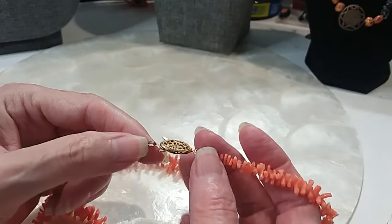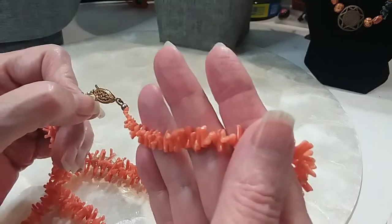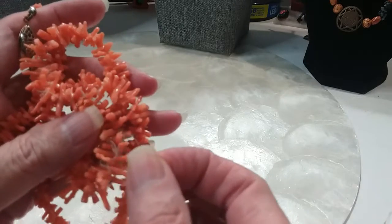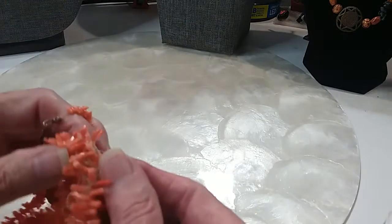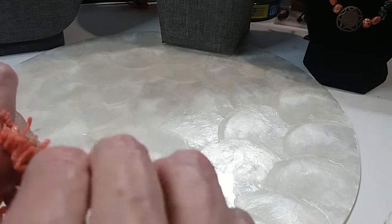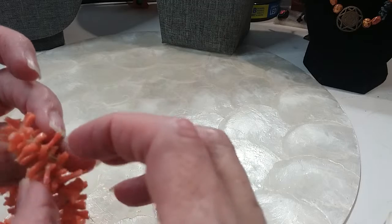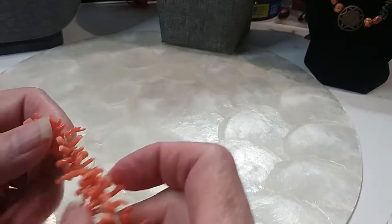Here's the next one. Got a nice box clasp, very ornate, vintage. And then these little pieces of coral. And I don't know what this string is all in here. You should have got that out, honey. I didn't know. I'd be afraid if I cut something, it might be attached to it. Oh, it's just garbage in there. I guess it is coral because it came from the sea. Sea garbage. Never mind.